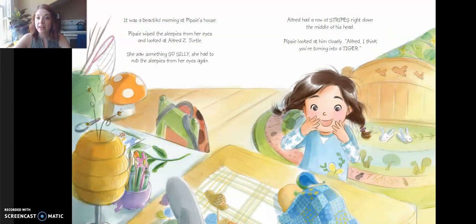It was a beautiful morning at Pipsy's house. Pipsy wiped the sleepies from her eyes and looked at Alfred Z. Turtle. She saw something so silly. She had to rub the sleepies from her eyes again. Alfred had a row of stripes right down the middle of his head. Pipsy looked at him closely. "Alfred, I think you're turning into a tiger."